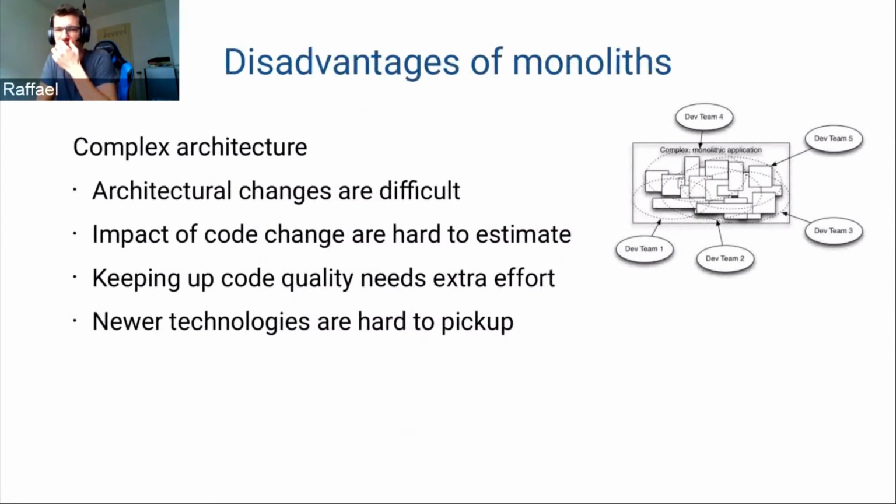This is what brings me to the disadvantages here. So if you think about this, well, architectural changes at this moment become almost impossible in this situation. And one thing you also have to think about is that code changes in the system could have an impact on the entire application. Another problem you're facing is that keeping up the quality of your code or quality of the project in general brings up a lot of extra effort. And a last thing I want to point out here is that upgrading or updating your application to newer technologies will become very, very hard and very painful, as you can imagine.